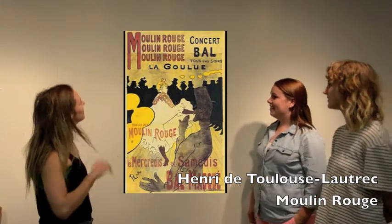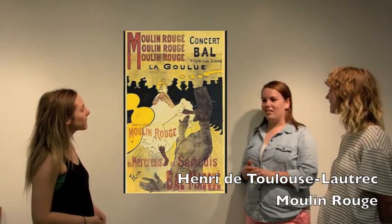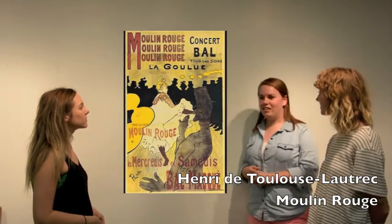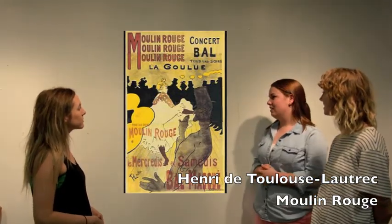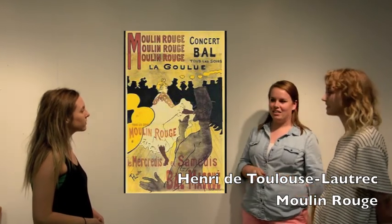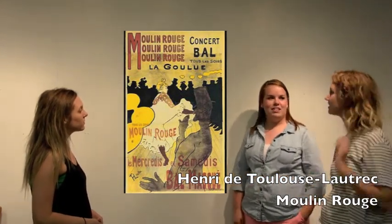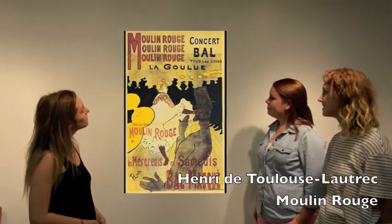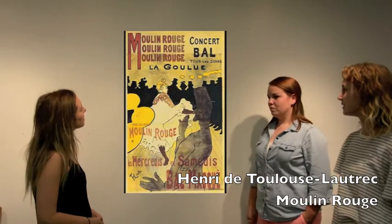Poster for it. This was a piece commissioned by the owner of the new dance hall near Paris called the Moulin Rouge. The piece is by Lautrec, and he was asked to make a vivid and colorful poster depicting the bar scene to attract new customers to the establishment. The lady in the center seems to be getting all the attention from the boys.